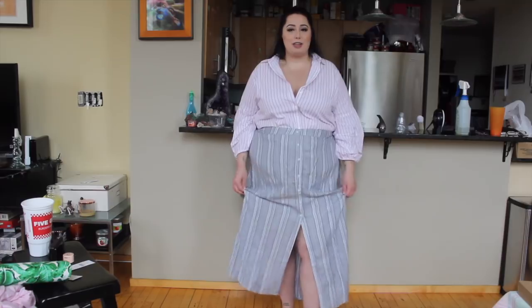So it'd actually be a really good skirt to go to the beach or something, because you could just throw it on over your bathing suit and then pack a tank top or something for the way home. It's so nice. I can't even explain to you. I just kind of want to wear it for the rest of the day now.